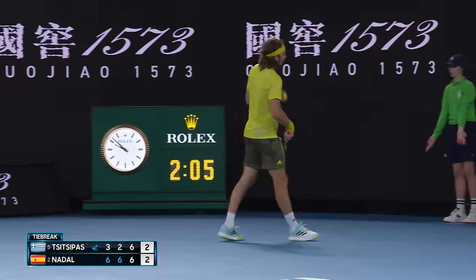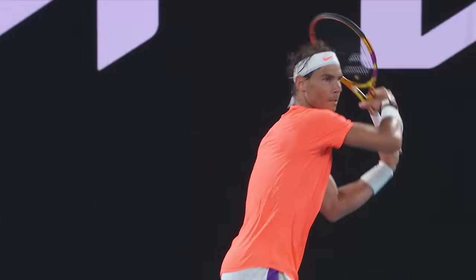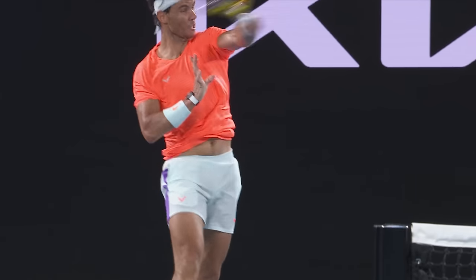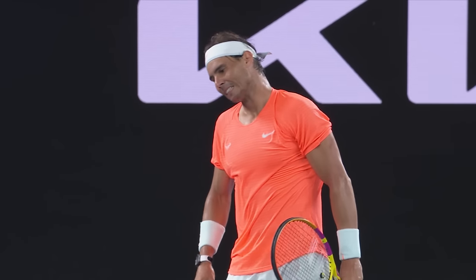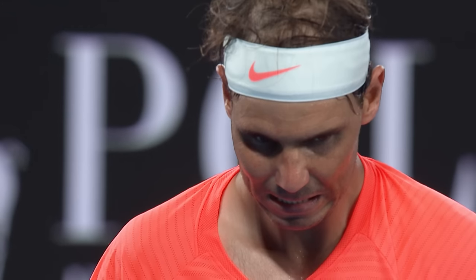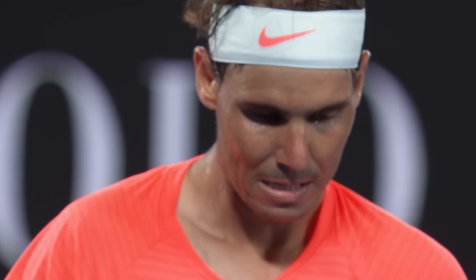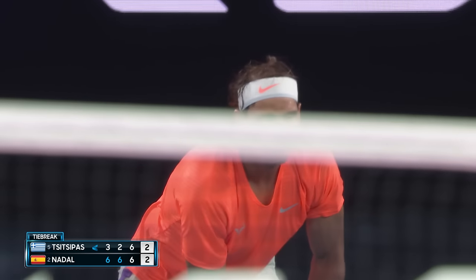Got a little interesting. Two-all. First time tonight that Nadal hasn't been perfect. Tsitsipas doing a great job of staying out here on court past the two-hour mark. Precious few players probably would have been able to serve their way through the third set as effectively as he did. And maybe he's going to get his reward.